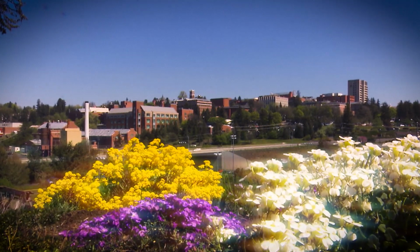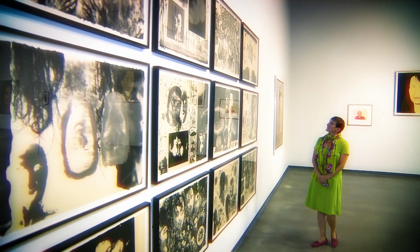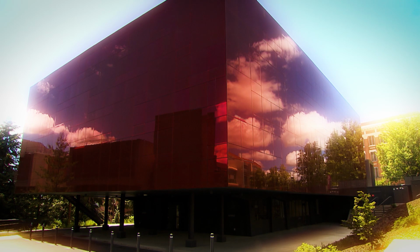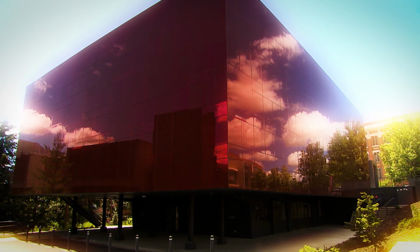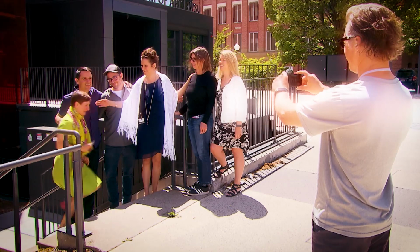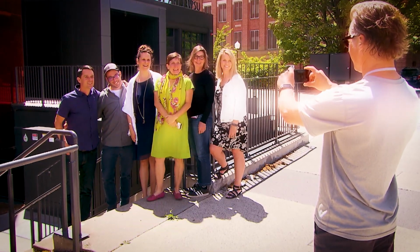She was definitely a labor of love. It's a vision that came to fruition in such an incredible way. She reflects not only the art and the education and all that we do here in the museum in WSU, but it reflects the people who work here and the team that put this place together.